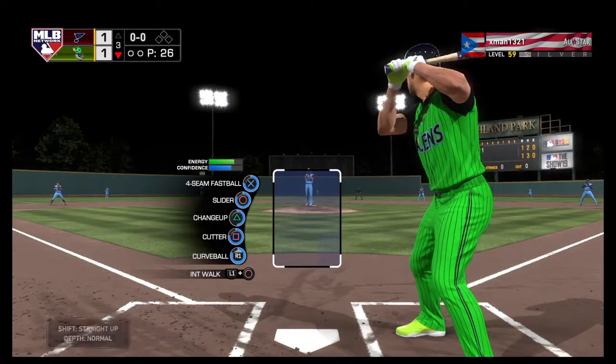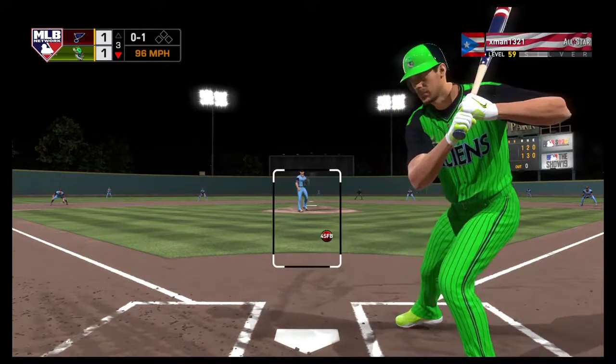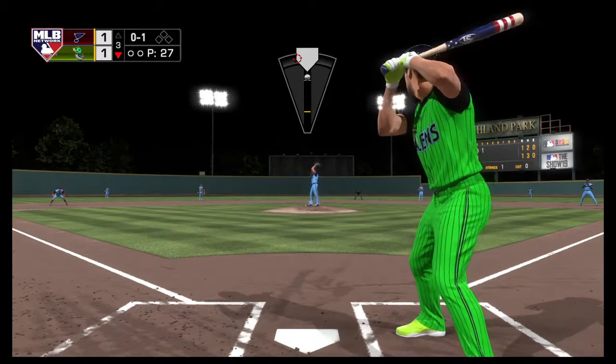Now batting Cliff Lee as we move on to the bottom of inning number 3. The pitcher, number 31. In there at the knees as he authors a strike to the leadoff man, 0-1.